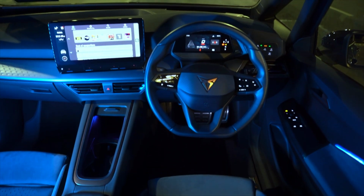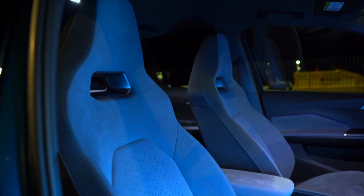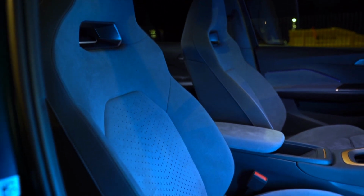The position of the driver's seat is very good. It comes with rake and reach adjustment, and with the excellent curved design of the seats, they leave you feeling relaxed after most journeys.